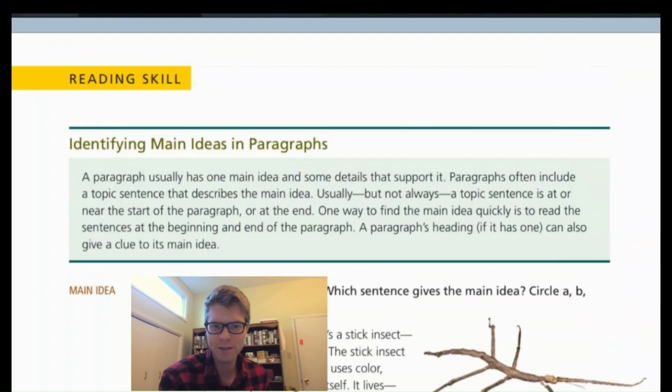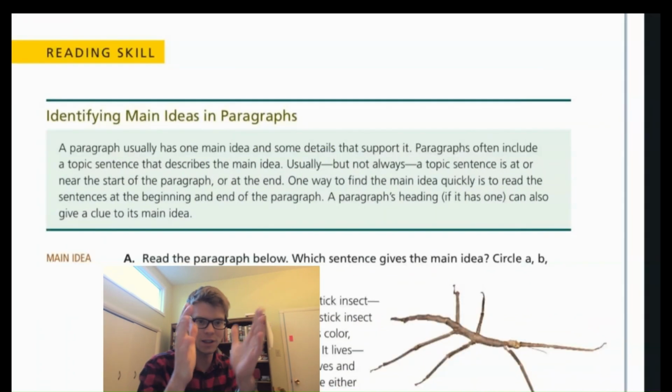So we have our reading skill here, identifying main ideas in paragraphs. First of all, why is this important? Well, identifying main ideas in paragraphs helps you understand what you're reading. And it's actually good because it saves you time. If you just read something and you don't really understand it, you don't really know what the main idea is, then it's kind of a waste of time. So let's look at this.